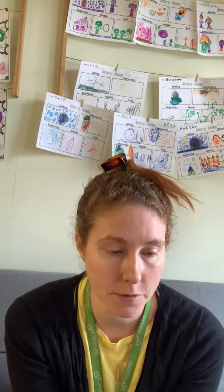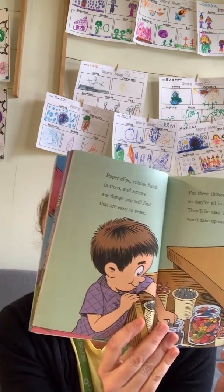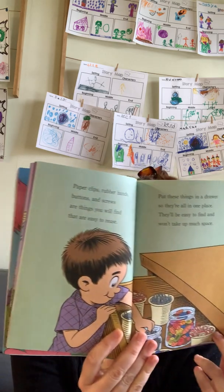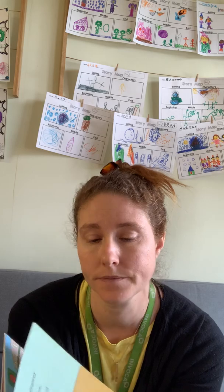Paper clips, rubber bands, buttons, and screws are things you will find that are easy to reuse. Put these things in a drawer so they're all in one place. They'll be easy to find and won't take up much space. So have extra things ready in case you need them, so you can reuse them or fix something.